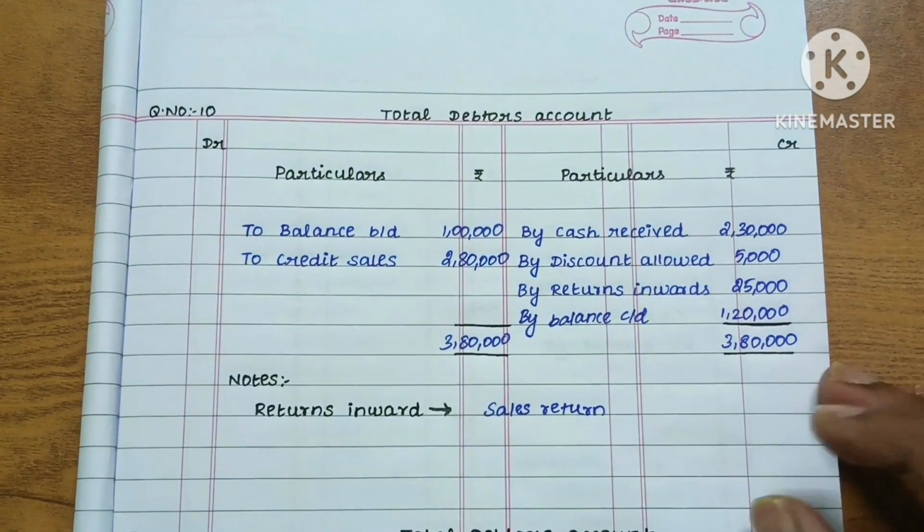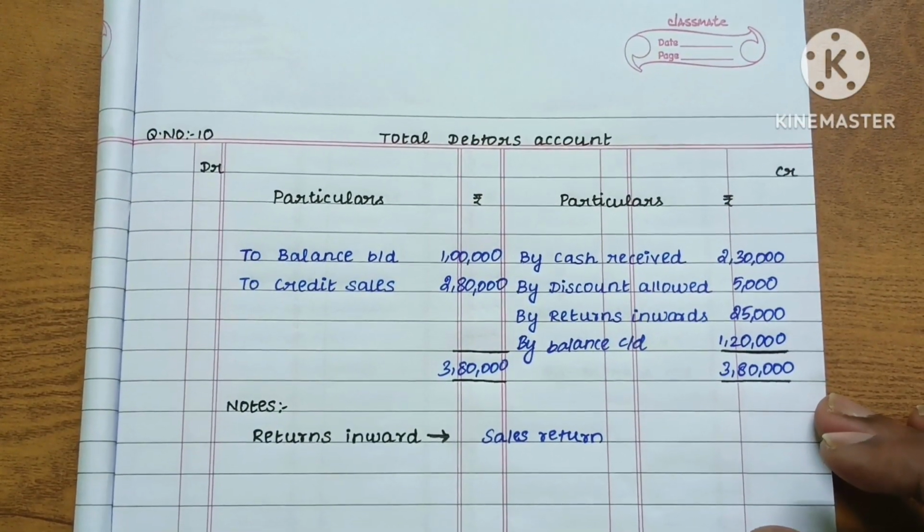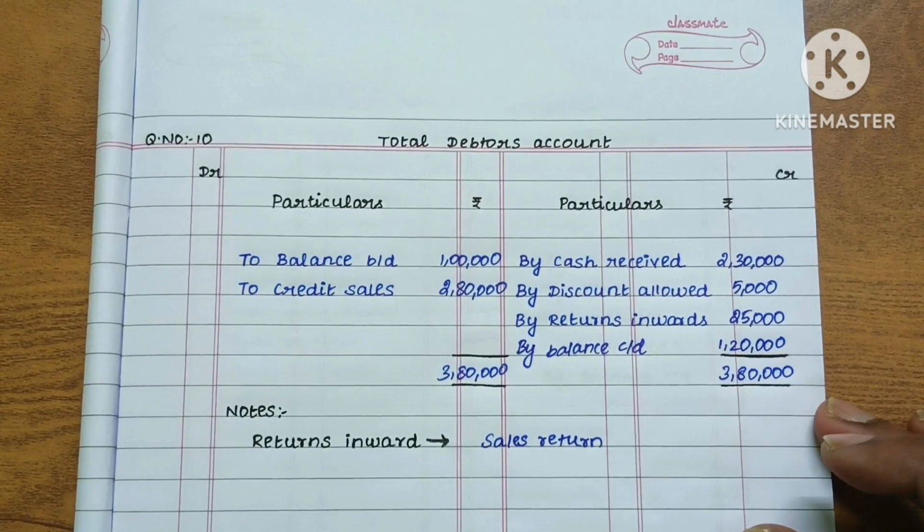If you have any doubt, comment. It is a very easy sum. It is important, and it may come for your 3 mark or 2 mark question.